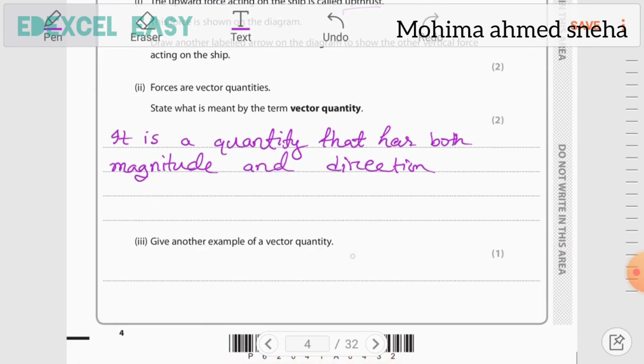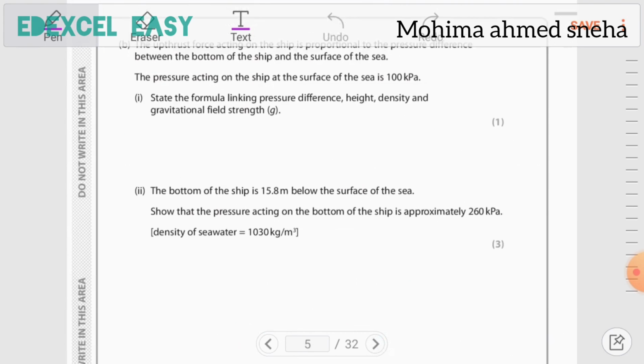Give another example of a vector quantity. Another example of a vector quantity could be anything like acceleration, velocity, momentum. So let's write any of these. I'm going to write velocity over here because it is also a vector quantity. Moving to the next part.